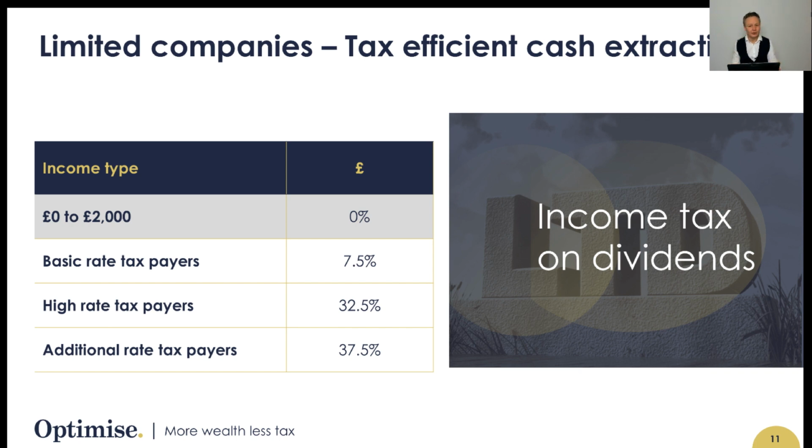And this is why I always say that for high rate taxpayers, you've got to be careful of using limited companies, because you could be taxed more in a company structure than you can if you had the earnings just in your personal name. As additional rate taxpayers, you know that you pay 45% income tax rates. Well, the dividend tax rate is 37.5%. So again, a heck of a lot of money, which then puts you above the 50% tax rate combined with corporation and income tax rates. So a lot of money again on dividends.